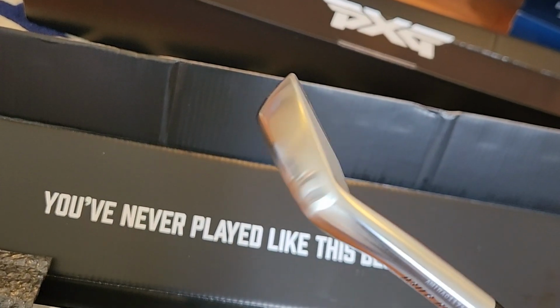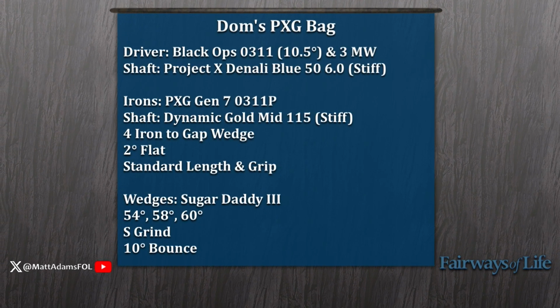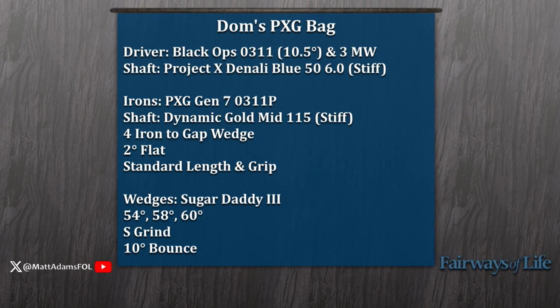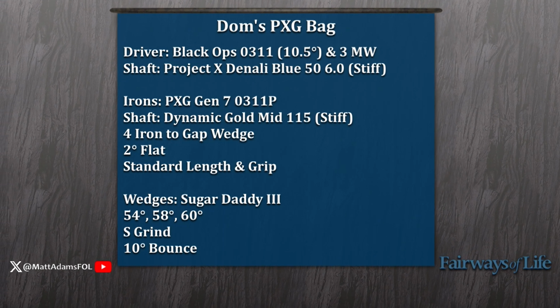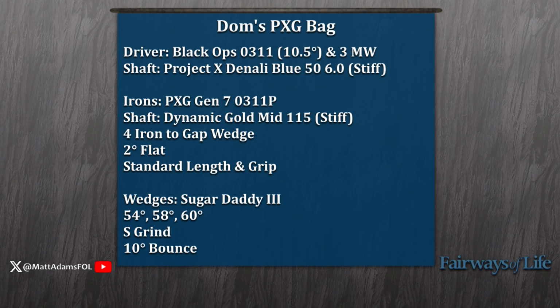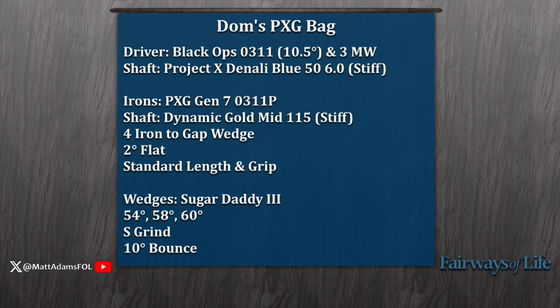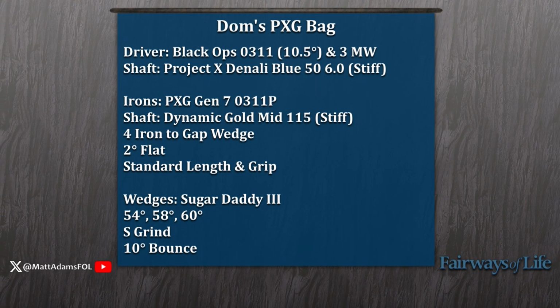I put a graphic up as the video's rolling there of my official specs and stats for the bag that they hooked me up with. You can see there, Matt, I got the Project X Denali Blue shafts in the driver there, stiff. I got the new Black Ops 0311s, beautiful. I think I got something like 12 to 14 additional yards just switching to that driver. And my irons, I think I was getting 8 to 10 yards. And the mishits, it's like it corrects itself. It's incredible. And obviously you can see there, the new Gen 7, the 0311Ps.